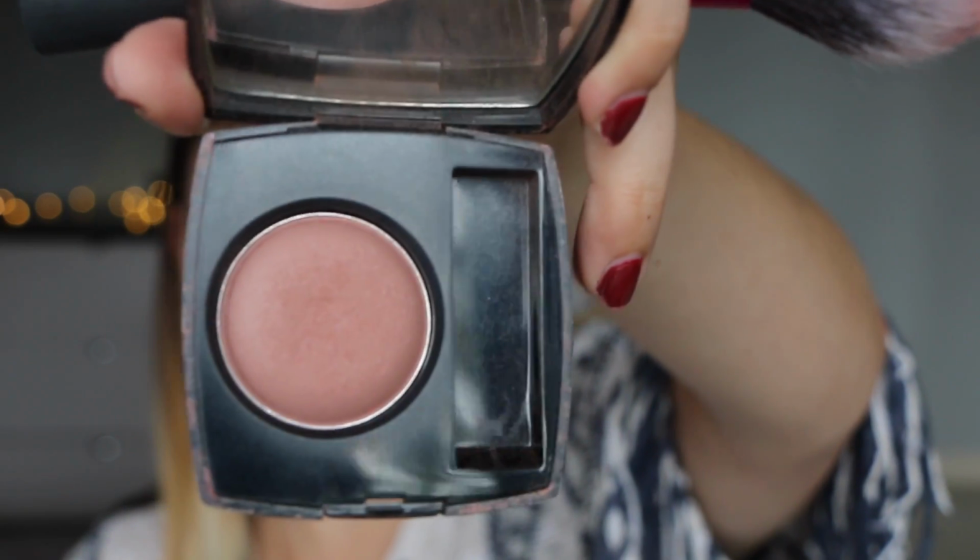I'm going to be using the Chanel Orchid Rose blush today with my Real Techniques blush brush. Love this blush color. It is so pretty. For highlight today, I'm going to be using Laura Geller's Gilded Honey, and mine is in a bit of a sad, cracked state, but that's okay because it's still pretty. I've actually been reaching for this highlight a little bit more than my Becca Champagne Pop one.